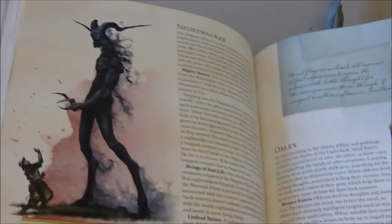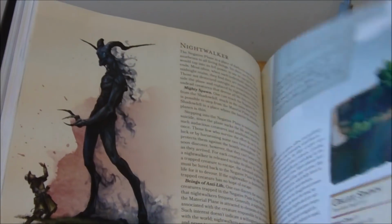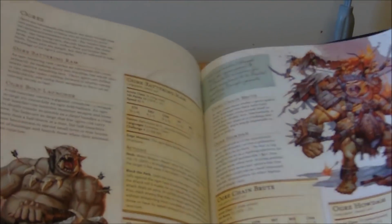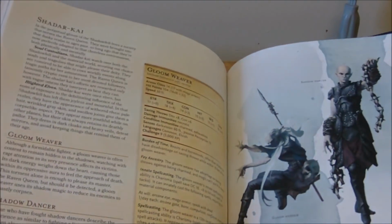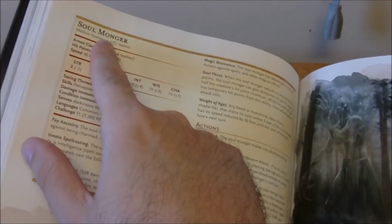The Nightwalker, which looks a little bit different. I don't know, I kind of like the original Nightwalker a little bit better, but still kind of cool. Then we got Ogres, the Frost Salamander, the Shatterkai, and so the Shatterkai have a Soulmonger.